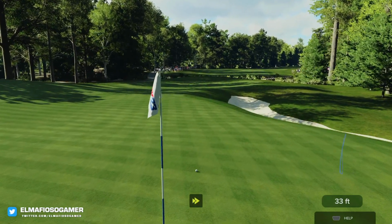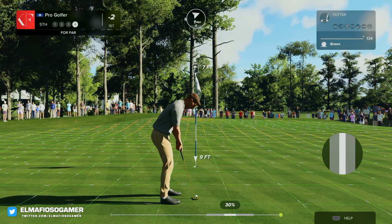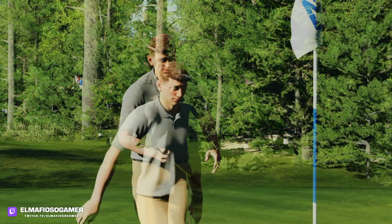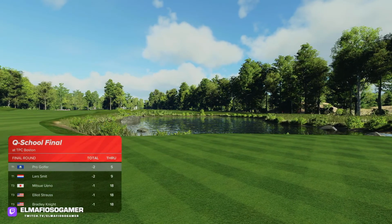Oh, just missed. 7 feet to the cup. This is important. Big par putt here. Yeah, he'll take that. Managing to maintain their position on the leaderboard.